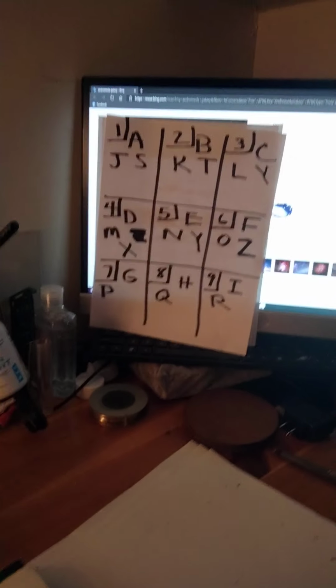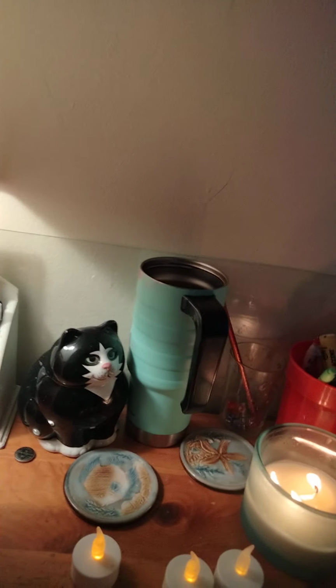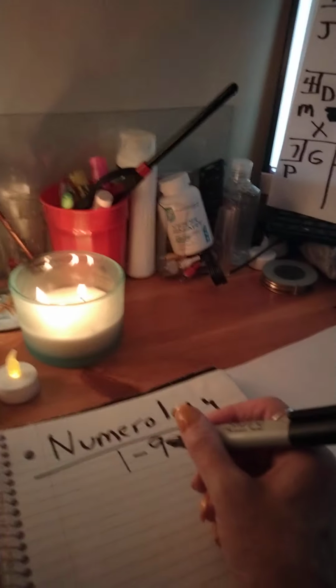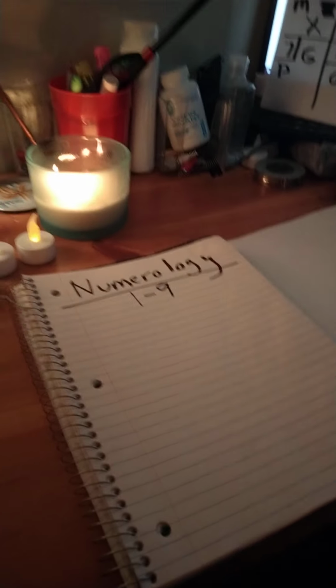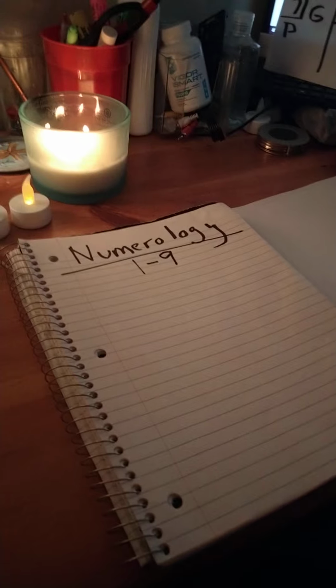We'll figure out how to figure out your name number. That is the number that you are known by. But first we're going to work on what the numbers mean. Okay, we're going to work on negatives and positives. These numbers are prevalent in the whole universe, and I find numerology to actually be more accurate than astrology. And I use it when I do someone's reading, too.